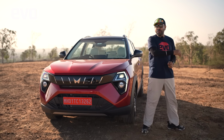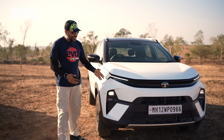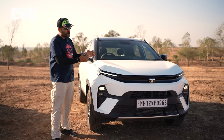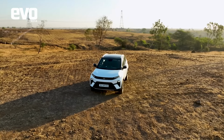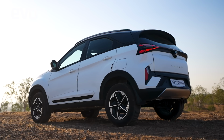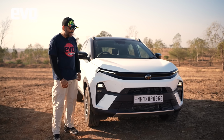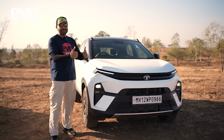But if it had to be won on the basis of styling, just check out the Tata Nexon. This is a significant facelift. It came out a couple of months ago and it looks so proportionate, so elegant. There is nothing that you can really criticize on the Nexon. Everything is so well executed. Gets two thumbs up from me.